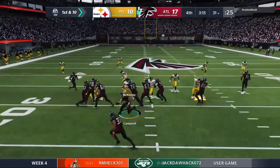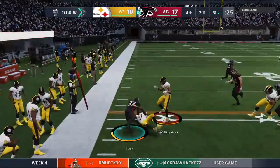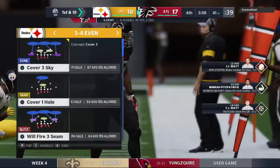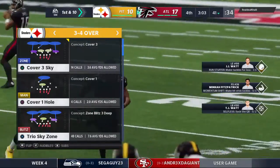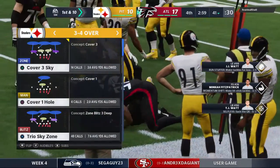Another important 4th quarter series coming up. That last INT helping to maintain their slim advantage. And they get him down, but not before he takes it across the 40-yard line. Give him 10 yards there, and by the nose of the football, he's going to have a first down.